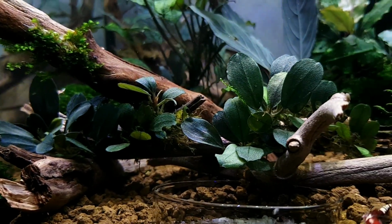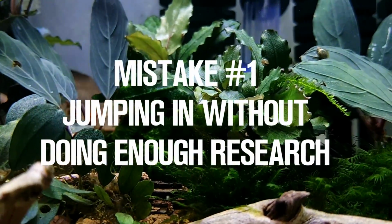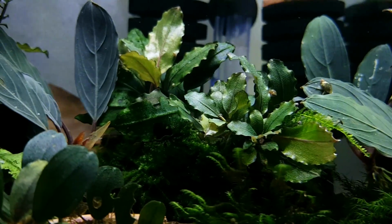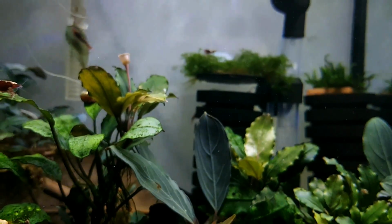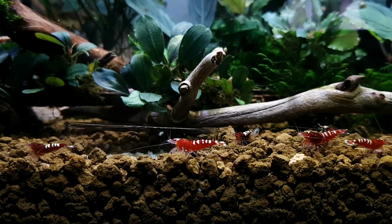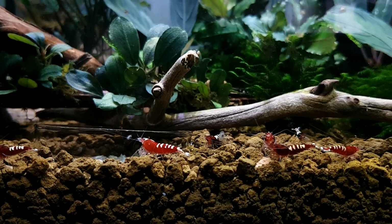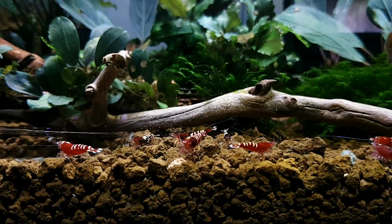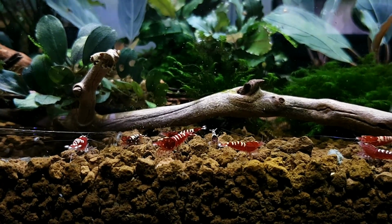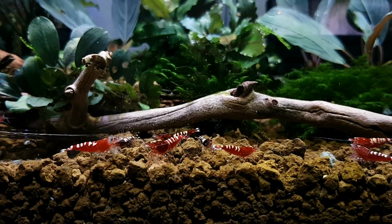So first thing is jumping in too quickly and not doing your research. Shrimp tanks in general require preparation, forethought, and planning, and in order for you to create the ideal environment for your shrimp to thrive in, you need to plan and you need to research. I would highly recommend getting out a notepad, writing down all the things that you need based on the shrimp that you're going to keep.